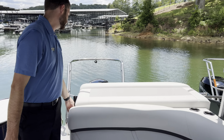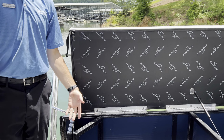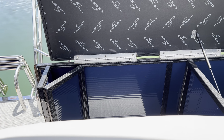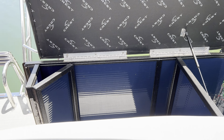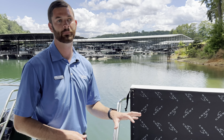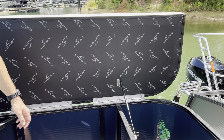And the one that I like to mention is this one here in the back. It'll have a nice little door to where you can open up and walk in. This will give you a nice little area if you're looking for a place where your kids can change, put your tubes, any type of storage need. And then on the other side, you'll have easy access to your battery.